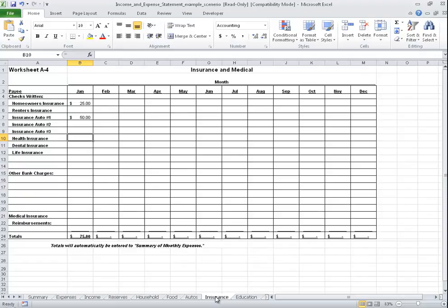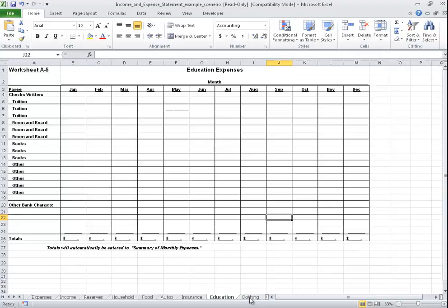Homeowners insurance. Shop around for insurance. Bundle your insurance policies together. Try to find any discounts you can on insurances. There are so many insurance companies fighting for your business that if you don't have accidents, if you never had claims, you can get cheaper insurance.